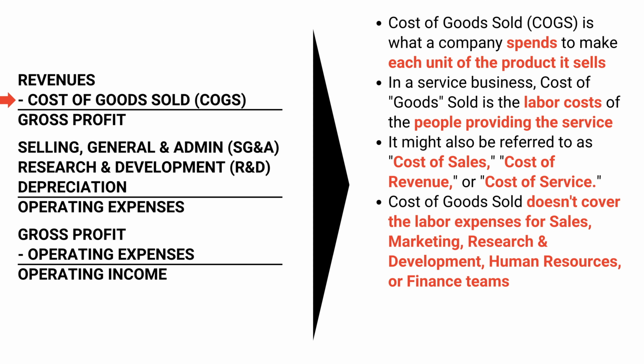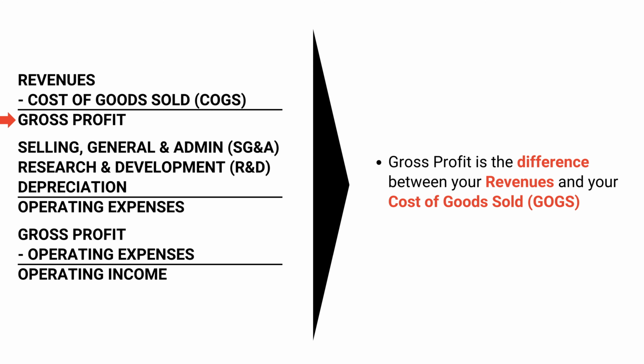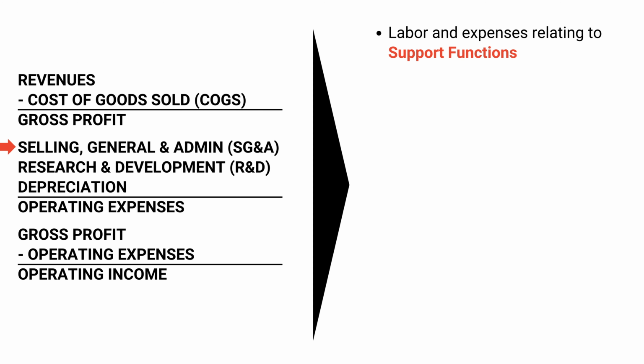Cost of goods sold doesn't cover the labor expenses for sales, marketing, research and development, human resources, or finance teams. It only includes the direct cost related to making or delivering the product or service being sold. Gross profit is the difference between your revenues and your cost of goods sold, and it's a key figure we'll discuss shortly. Selling, general and administrative expenses, or SG&A expenses, are everything else, like labor and expenses relating to support functions.